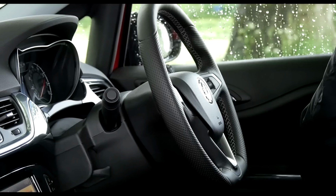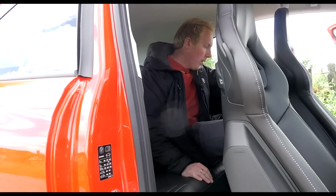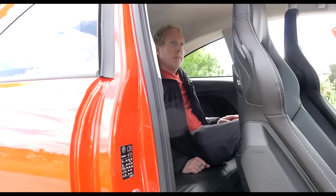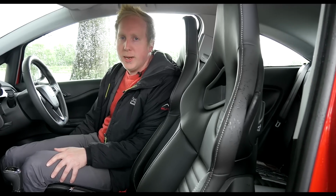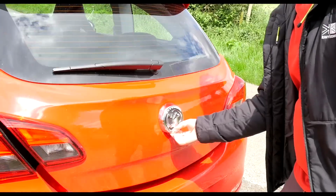Be careful of the large blind spot created by this very thick A-pillar though, particularly at roundabouts and level crossings. The VXR is 3-door only, so getting access to the rear seats can be quite tricky. Once you're back there's plenty of space, but the wide front sport seats and tapered side windows do make it feel a bit claustrophobic.